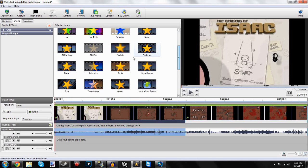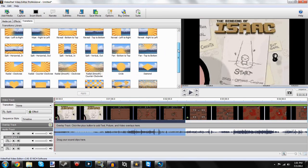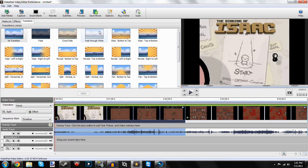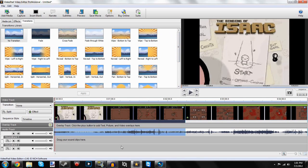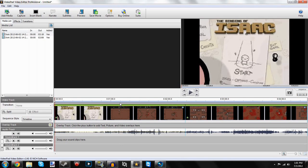It's like about 20 things, and then transitions. The transitions are pretty nice, I say, but all I use is this first row here most of the time. And then I did some wipes for the last one. But that's about it. That's about it for things like that.